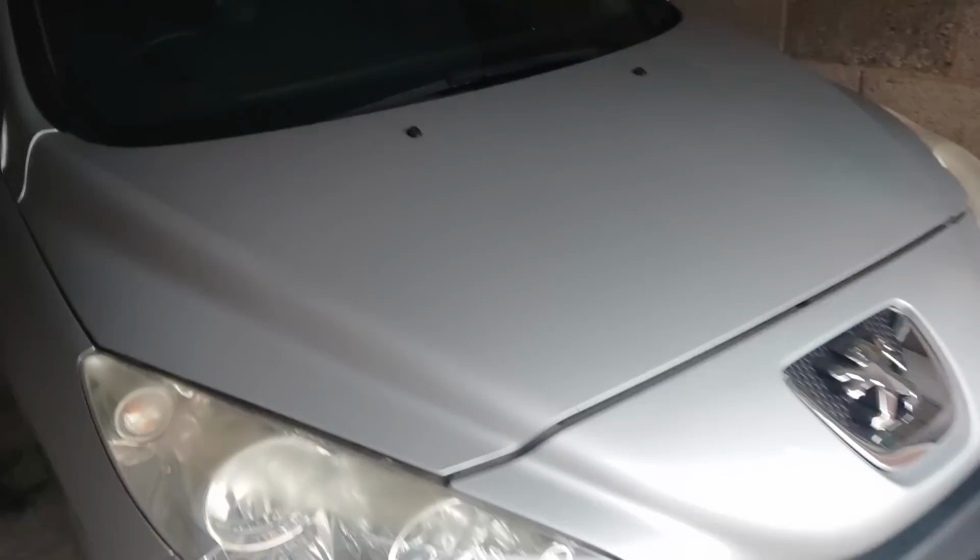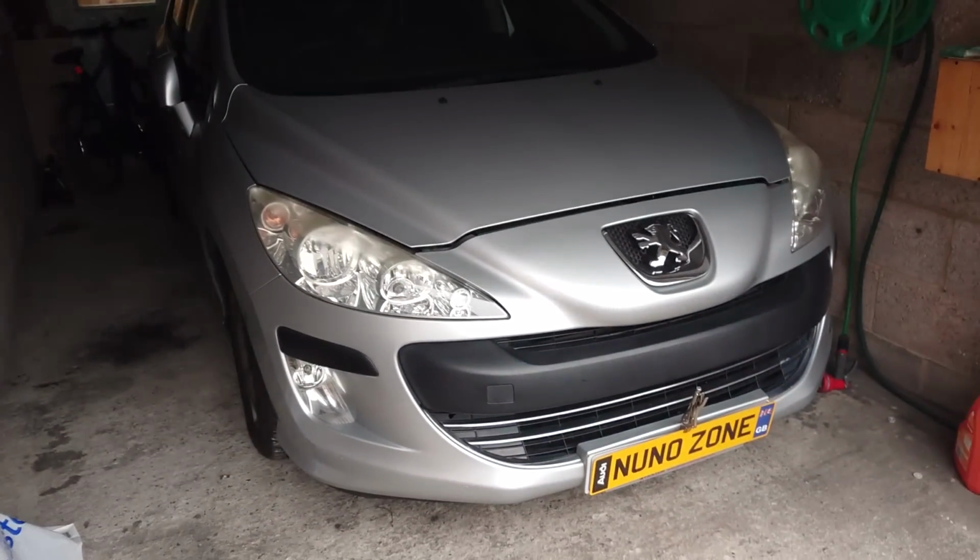a problem here with a Peugeot. Like I can show you, I got a Peugeot 308. So what's the problem with this car? This car has an anti-pollution warning. Soon after you start the car, it has some issues and starts shaking like mad. To start with, some people say it can be an oil valve, but in this case it's not. So this car, let's see, I go inside.